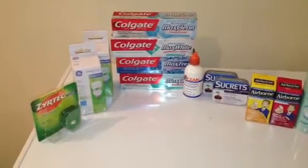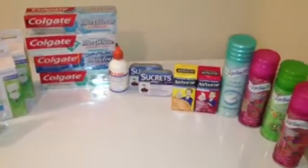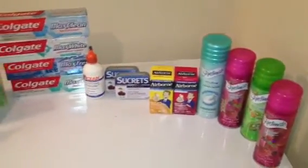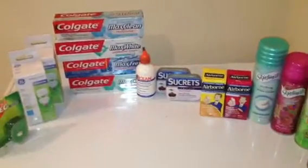Hey y'all, just want to show you my Rite Aid haul for this week. Didn't do too much at Rite Aid, but there were quite a few money makers that I want to let you guys know about that I did do, and also just some great free deals.